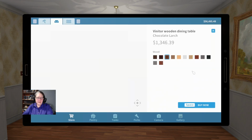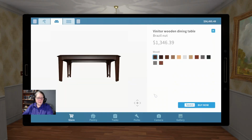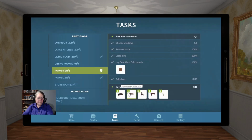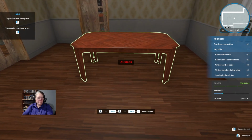Where'd my table go? And now I've lost it. I'm not sure why it's banishing things. Let's see if this brings it back. Yep, there we go. Alright. So this is pretty close to the door frames. Yeah, no. Okay. Sapele, cedar, spruce. See, the others are too light. Alright. We will go with the chocolate larch. It will be fine. Pop that down there.